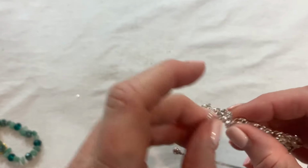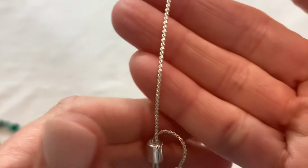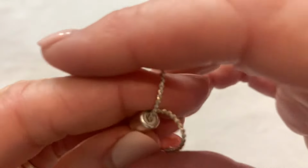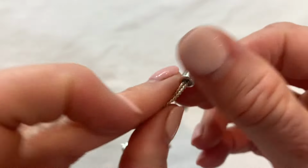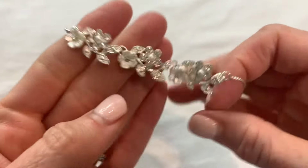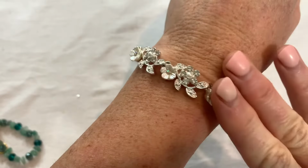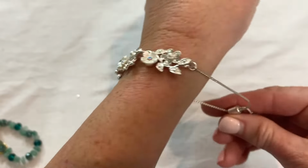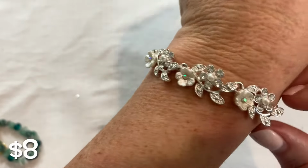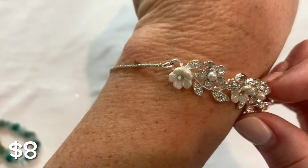Ooh, this is pretty. This is really pretty. This is another one where the silver tone looks so good, but it doesn't even look like it's been used. What a pretty, dainty little bracelet. This is another one where you could pull to adjust so it fits multiple size wrists. Faux pearls, rhinestones. Super pretty.